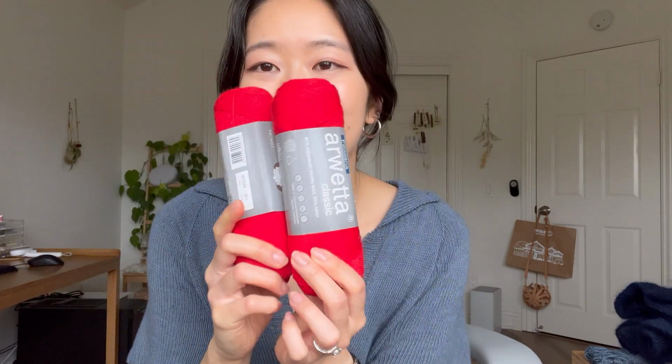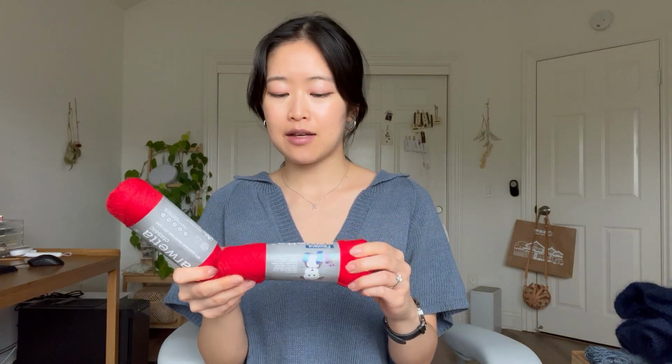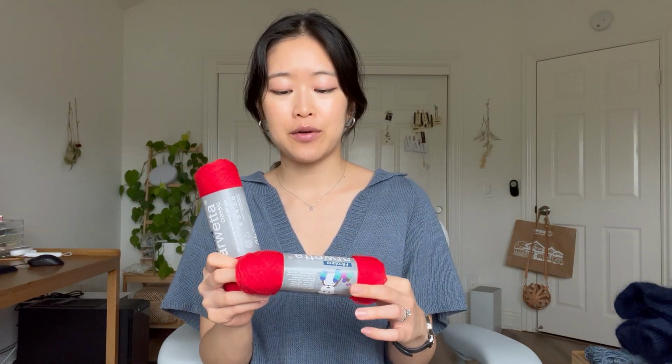I also got these 2 skeins of sock yarn. This is Filcolana Arwetta, their classic sock yarn. It's 80% superwash merino and 20% nylon. Yeah, it's a very, very vibrant red. I don't know what came over me when I was buying this. I think I saw in one of Typical Bliss's podcasts that she wanted to knit red socks. And when I heard that, like the sheep that I am, I was like, I want to knit red socks. So I bought these.